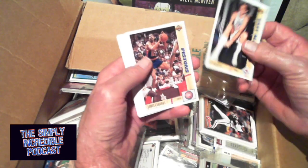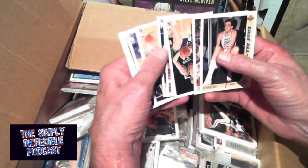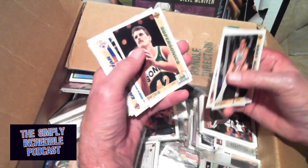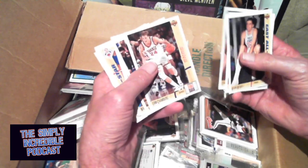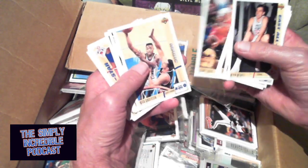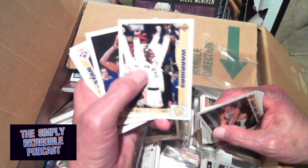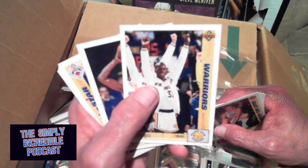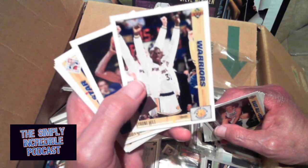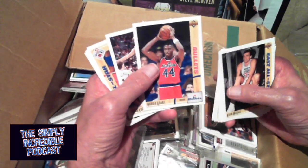Kevin McHale, James Edwards, and got them all backwards. I wouldn't mind seeing a Larry Bird or somebody in here. That'd be great. Another Tom Chambers, Kenny Smith, Nick Anderson, Tyrone Hill. I always said this. This guy was so ugly. One of the ugliest athletes I ever saw. Tyrone Hill. And he scared me. He was so ugly back in the day.